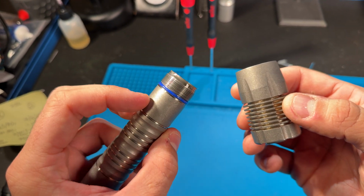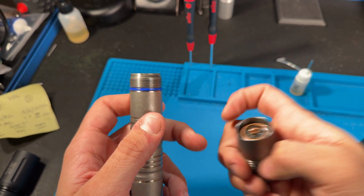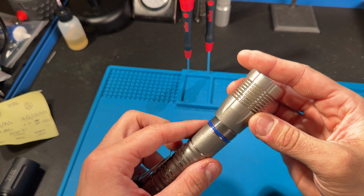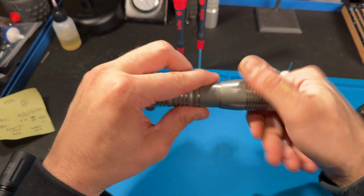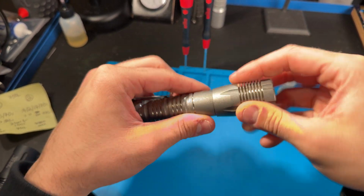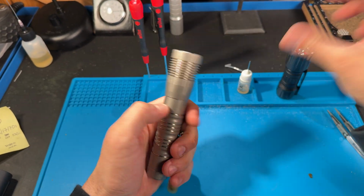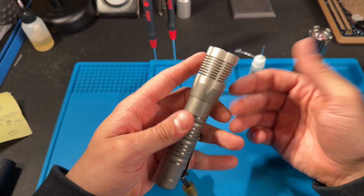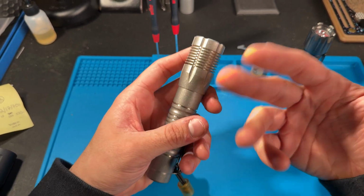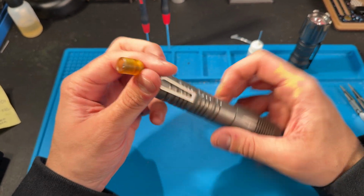With a titanium flashlight, you can see I got some remnants of like the lube there. That's normal. I might clean that off later, but part of owning a titanium flashlight is that titanium is a very gummy, soft material overall, and not really the friendliest for making threads. But you basically want to wipe off the threads, re-lube them up, every so often.